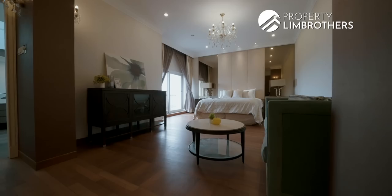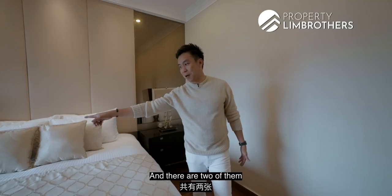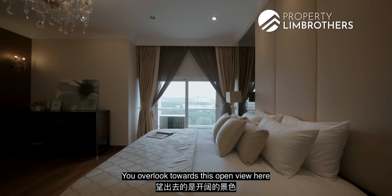Just have a look at the size of the side table. You can already imagine how big and how wide this room is. It's like one of the largest side tables we have ever seen, and there are 2 of them. And it makes the king bed look extremely small. You overlook towards this open view here, facing towards south.